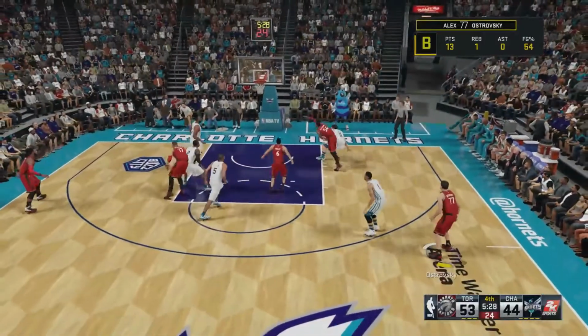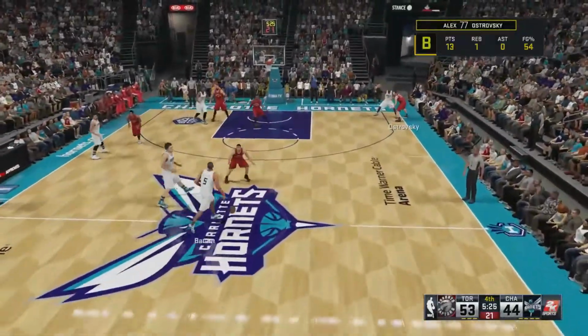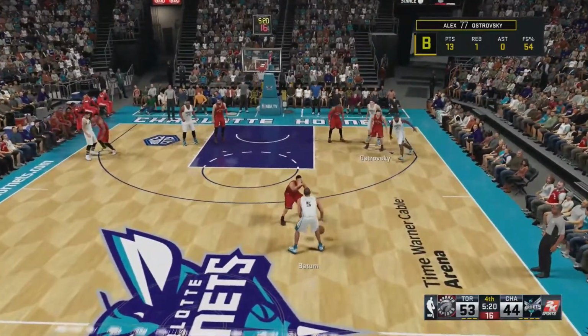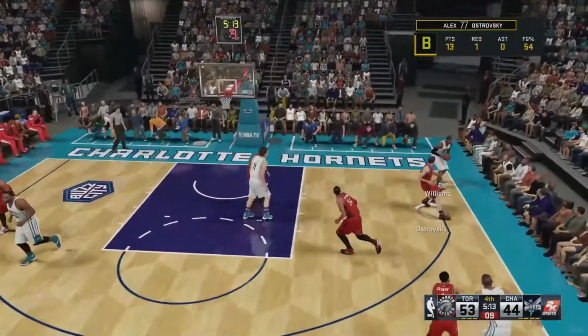Expanding his range. There's the foul. It's on Patrick Patterson. That'll be his second foul of the game. The Raptors making a switch here. DeRozan's checked in. Now Batum. There's the pick. Over in the corner, Williams.